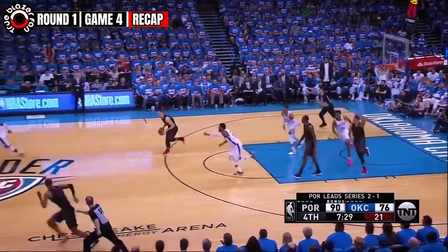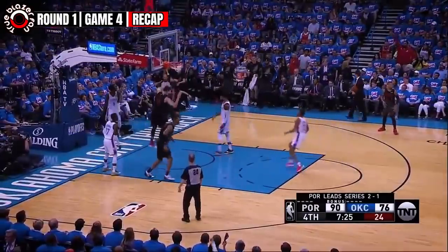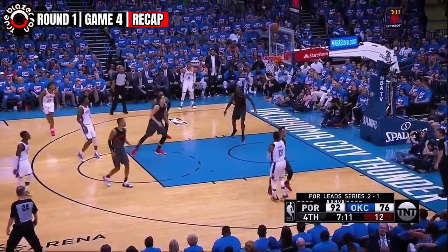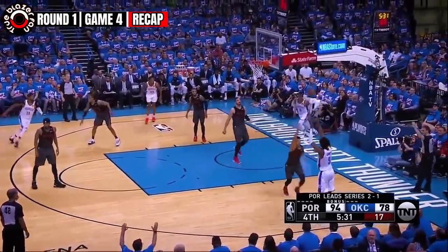Here, Zach Collins does a very good job of breaking pressure and then trailing the play to get the putback dunk. Deja vu with Paul George hitting this jumper over a guard. And the Thunder kept fighting. Here, Jeremy Grant with another corner 3.